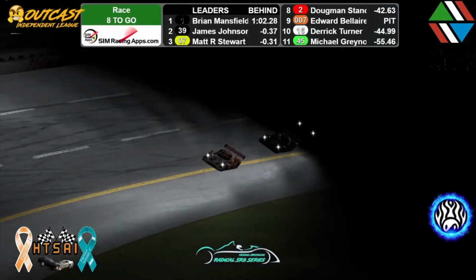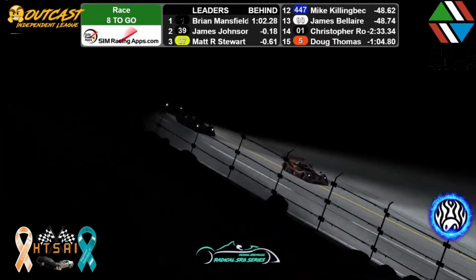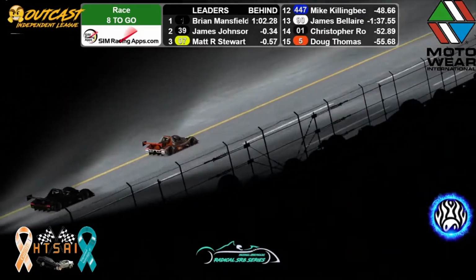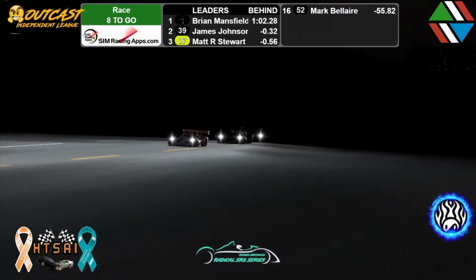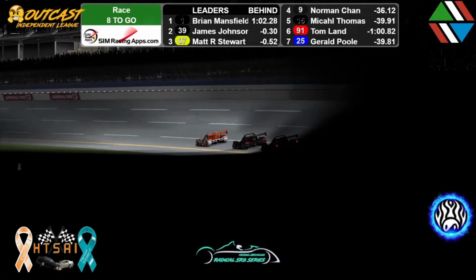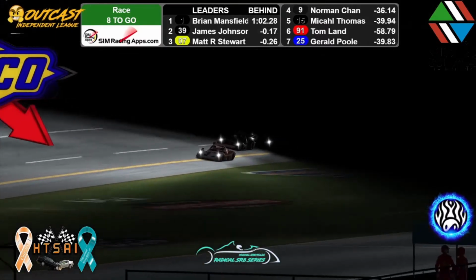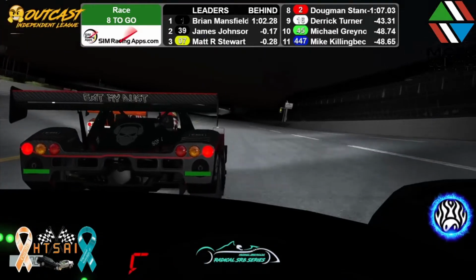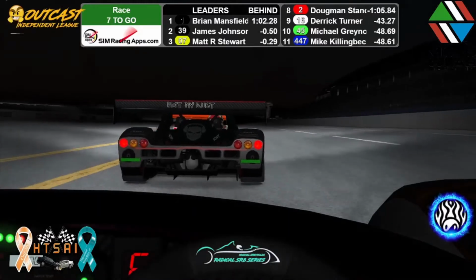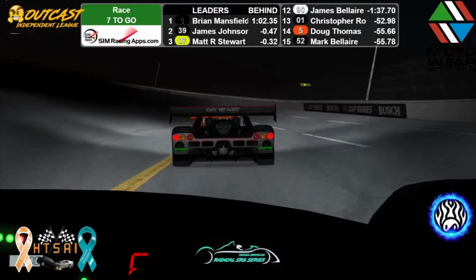It has definitely gotten dark here at Talladega, and it looks like that 3rd place car, Matt Stewart, might not have as much light power. Maybe it's just me, but his lights do not look that bright. Let's see what the view looks like. Part of it is he is tucked right up under the back bumper of the car in front of him.